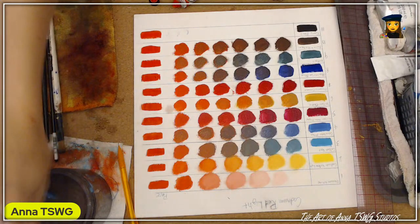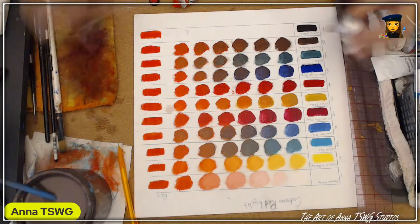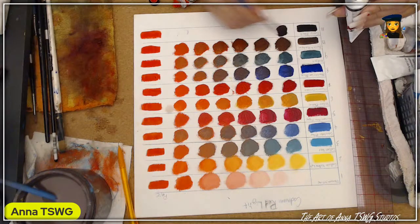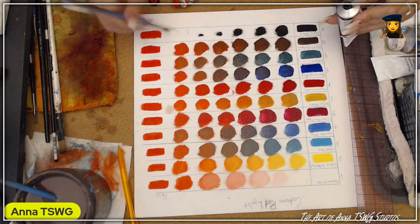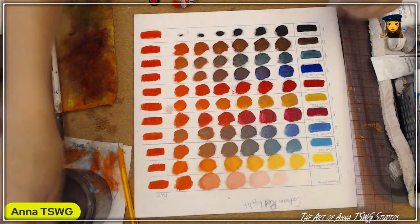Let's see. All right, we're on our last one. So this is ivory black. All right, here we go. All righty.